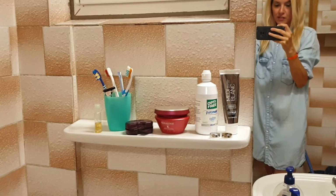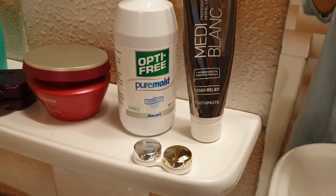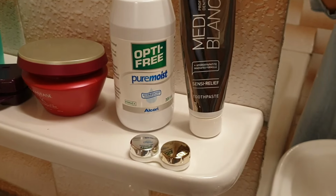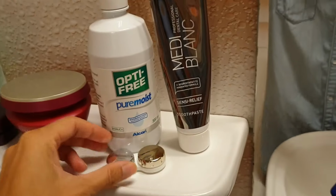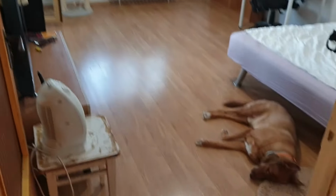My toothbrushes and my hair mask, my contact lenses in my contact lens case, which I love because it's shiny, it's golden, and it's silver as well. This is it. And now we're going to the room.